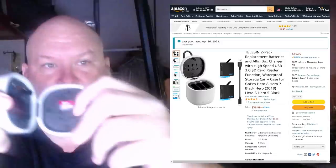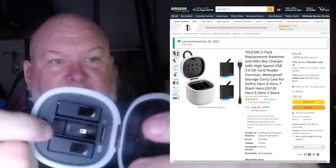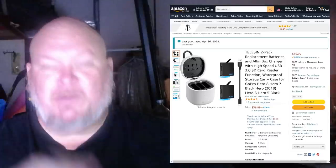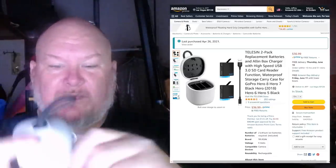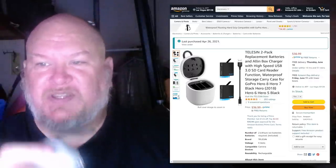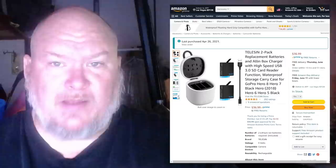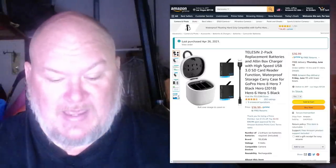It's got a storage spot up top for extra cards. And then there's a spot right there. It's an SD card reader. So after I use my GoPro, I put my batteries in here to charge, put my card in there, close it. It's water resistant, I call it. They call it waterproof. USB-C on the back plugs in, and I immediately have access to my memory card, and it starts charging.